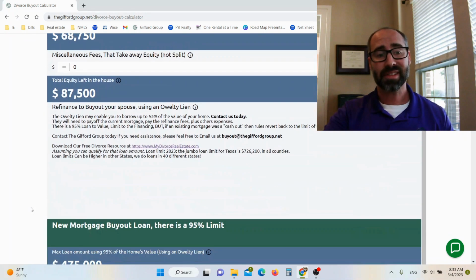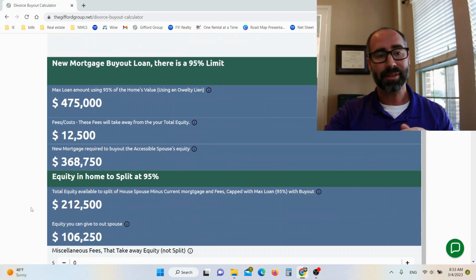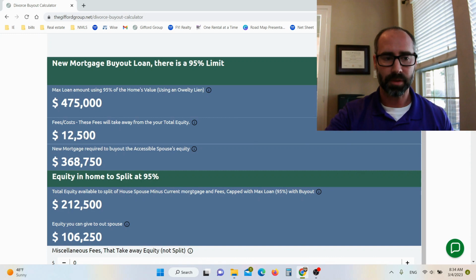So now let's jump down to the secret part that most people don't even know about, which is tapping 95% of the home's equity. Taking that same $500,000 home, we can tap up to $475,000 of that home's equity. If we have the same fees of $12,500, that gives us the equity split of 212, which is 106 each. We can also give the 125 if they really want that whole half of it, because we have the whole 212, but we recommend splitting it.